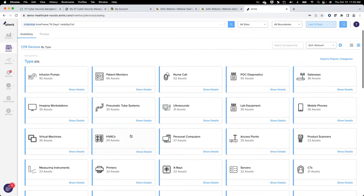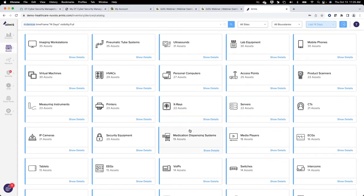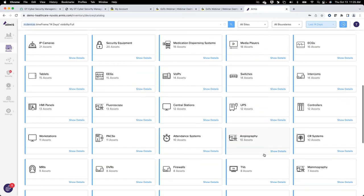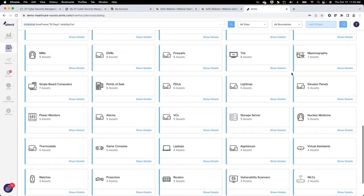Now, notice that it's not just medical devices. This is going to be everything on your network. Whether it's a smart TV, an HVAC system, or a smart car parking and connecting to your Wi-Fi network, all that's going to be discovered here for you. Now, this is a nice card mode view of it. Looks pretty, but you can't really do much with it unless you can dive deeper into it, which is exactly what we're going to do right now. So let's go and do that.